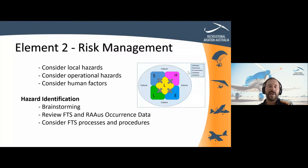So a few key points I've broken down here, and as I've mentioned, this will be different for everyone. So I don't want to get into the minute details. However, you should be considering what your local hazards are in terms of your local procedures at your airfield. What are your operational hazards specific to your organization? And considering human factors is a really good way of breaking down many of these elements in relation to identifying new hazards that might be specific to you.